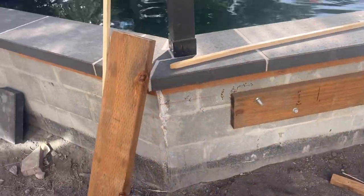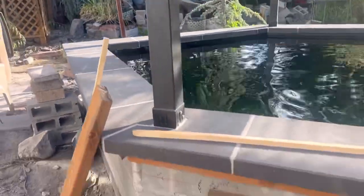I think we're gonna start by getting this ledger board on. Let's start there.